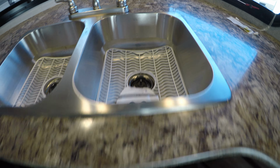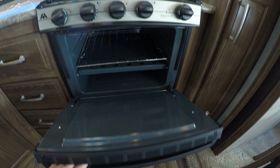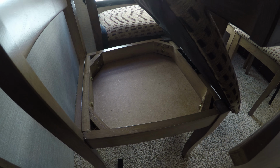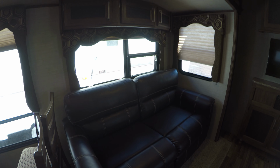Lots of storage. Cooktop, oven. Yeah, I don't see any wear and tear. Okay, then you've got the table and chairs. And then there's a little storage on each one of those chairs. Ultra leather couch.